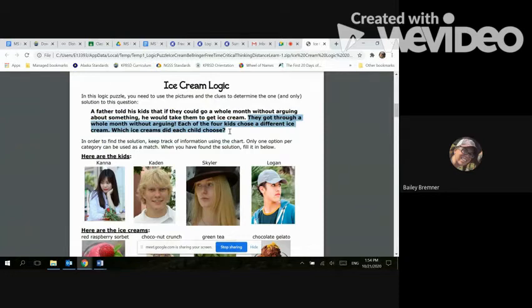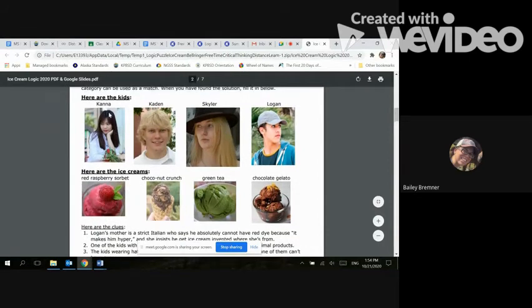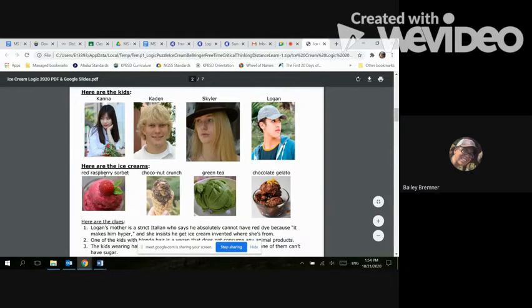Each of the 4 kids chose a different ice cream. Which ice cream did they choose? So they give you the name of each kid and a picture. We have Kana, Kaden, Skylar, and Logan. And then we have 4 ice cream flavors: raspberry sorbet, choco nut crunch, green tea, and chocolate gelato.